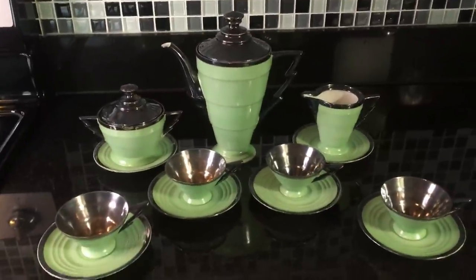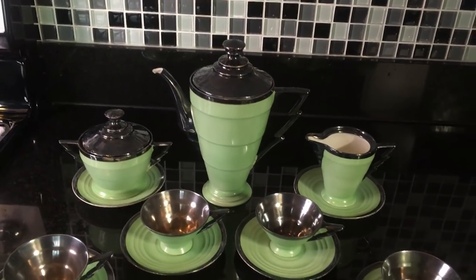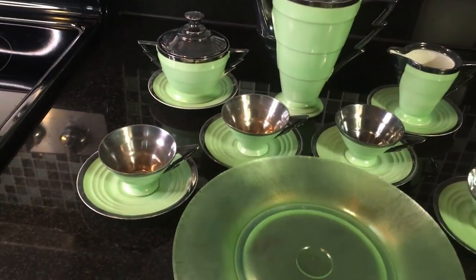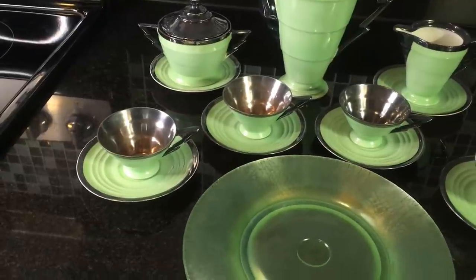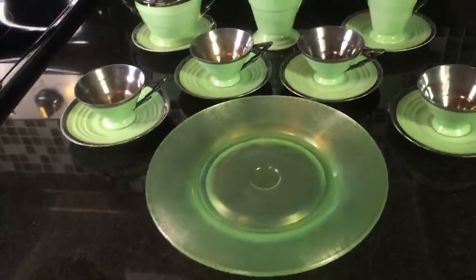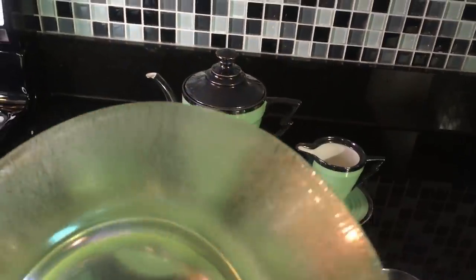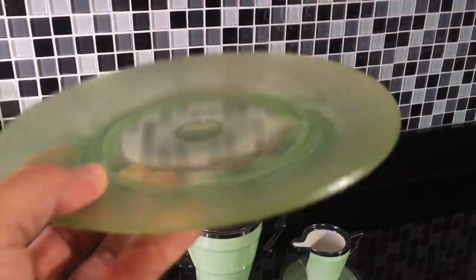And then, as if it couldn't have gotten any better, I turned the corner, and here is a gorgeous stretch glass plate, which I almost never find, stretch glass plates, but I found one right here. Wonderful. This almost looks like Florentine green by Fenton. I'm not sure about that. I'm going to have to go and look it up in my stretch glass book. Fenton had a Florentine green, but I need to go and take a look and see.